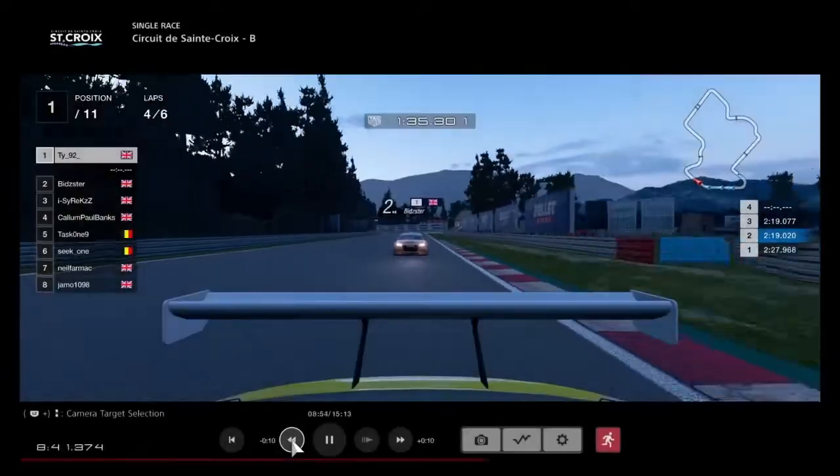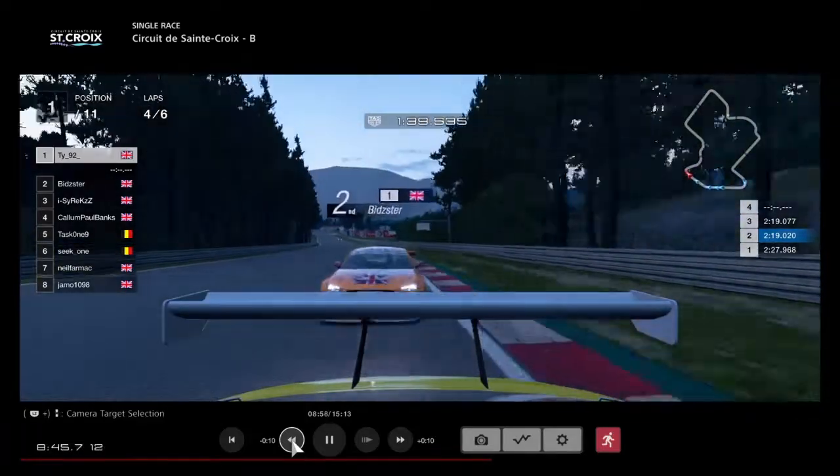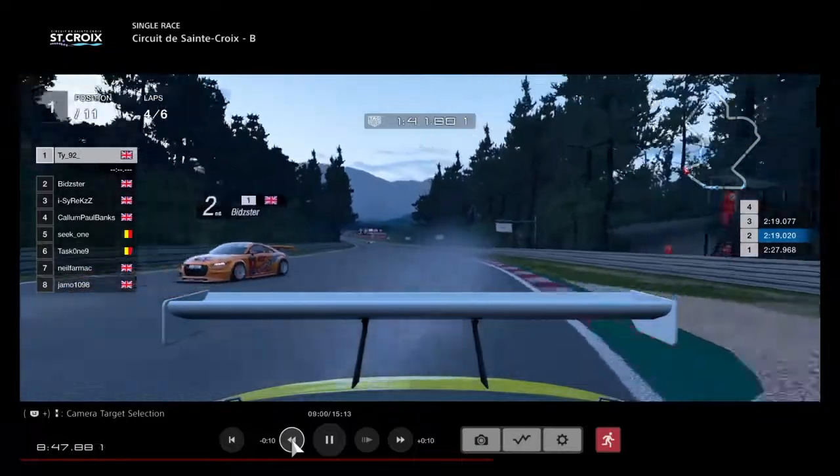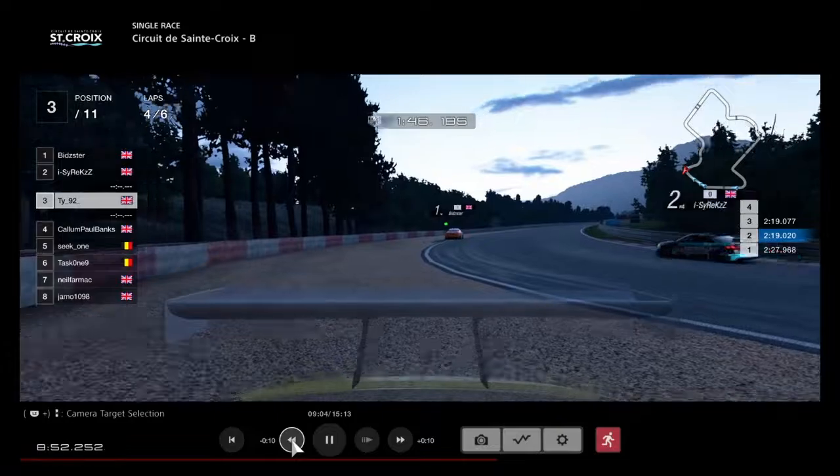Okay, here's another look at that now from behind on TY, so brakes. Bidzster doesn't see him brake that early, and then into the wall he goes, and then Bidzster slows up and waits for us.